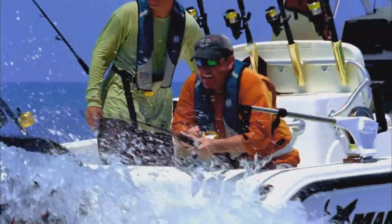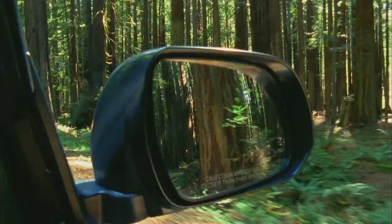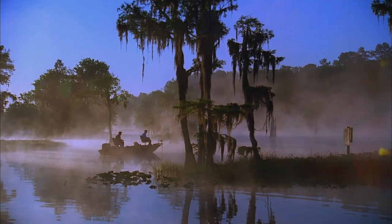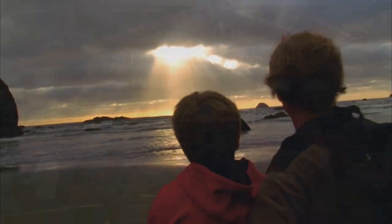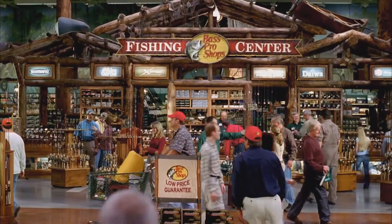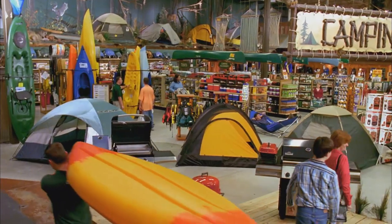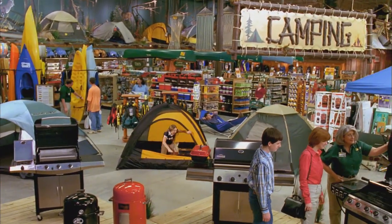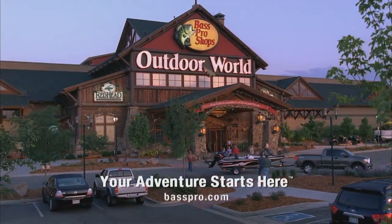Are you ready to go grab life by the gills? Maybe take a road trip to a place with no roads. Would you like to make an investment you know will pay off? Then you belong at Bass Pro Shops, where great gear, great prices, and the great outdoors all meet up. Bass Pro Shops. Your adventure starts here.